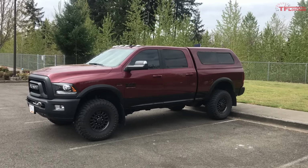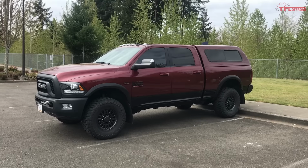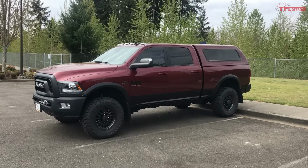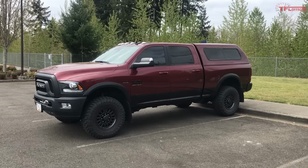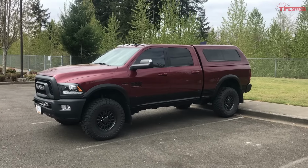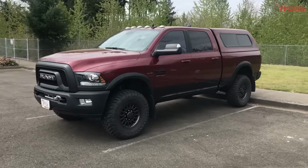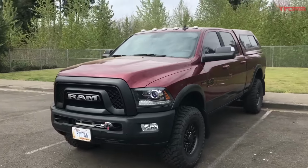This is my 2018 Ram Power Wagon. It does have the luxury package, so it was the nicer outfitted one with the leather seats and all that. Had her about 2 years now, just over 2 years, I suppose. 24,000 miles. No real significant issues other than a leaky third brake light, which the dealer did a great job getting fixed for me.